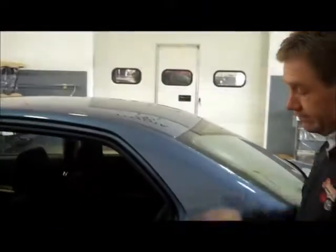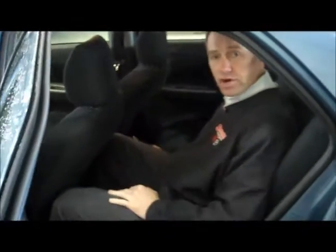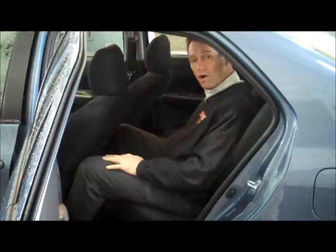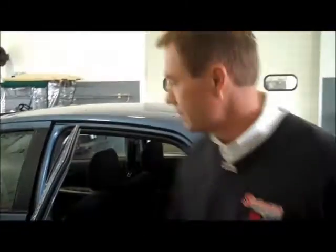Now, I was extremely comfortable there in that seat. Now we'll show you. As I get in here, the way the seat's designed and the way the car is set up, I'm still very, very comfortable in the back of this car. I may not want to drive 12 hours in it, but a 3 or 4 hour trip, no problem. I wouldn't have any problem riding in this car at all whatsoever.